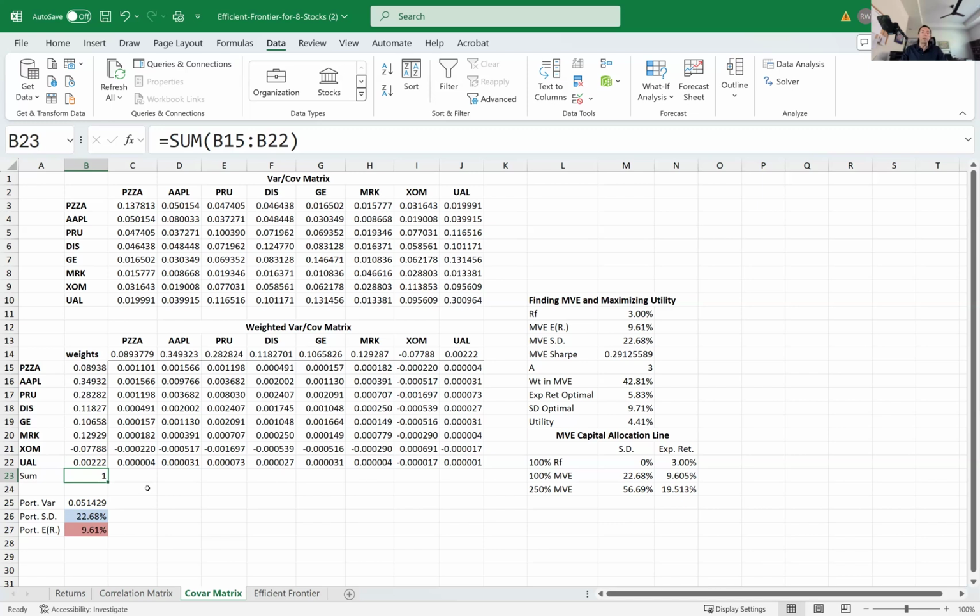Okay, we'll see that in a minute here. Now, this is the variance of the portfolio. How do you find the variance of a portfolio? Very important. It is the sum of all the cells in the weighted variance covariance matrix. There you go. There's all 64 cells in our weighted variance covariance matrix. You add them up, there's the variance of the portfolio.